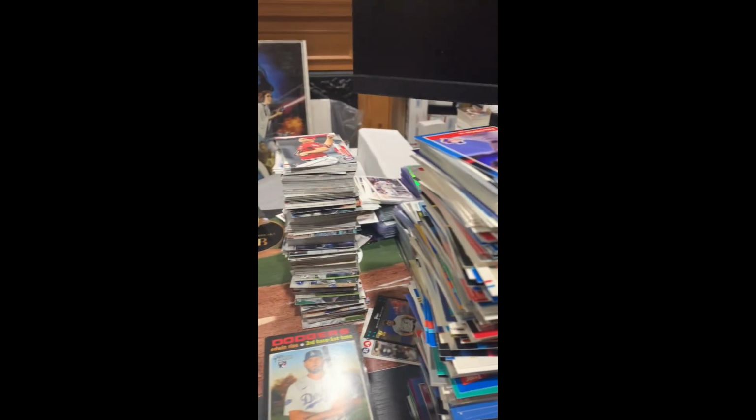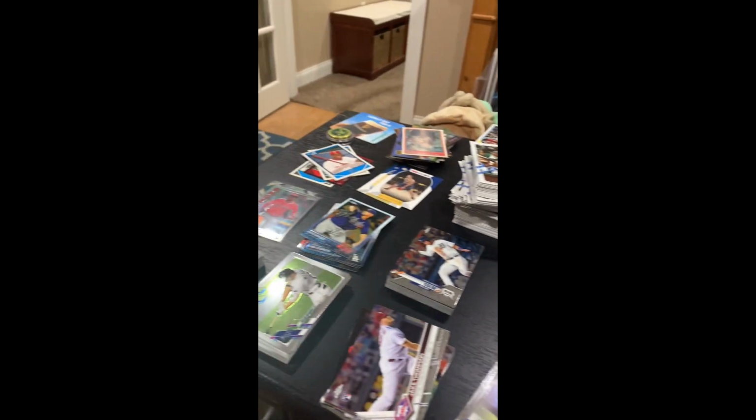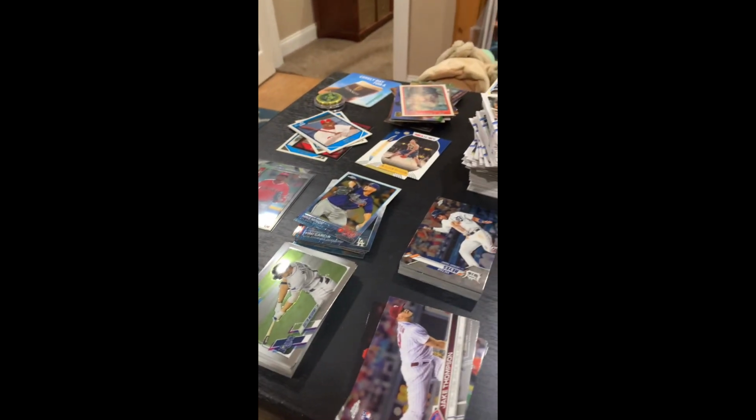So I will go through this and show you all what I have here, and we'll do a quick summary. But interesting box number two.